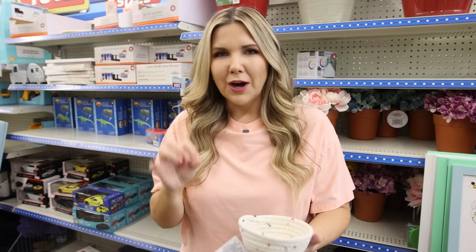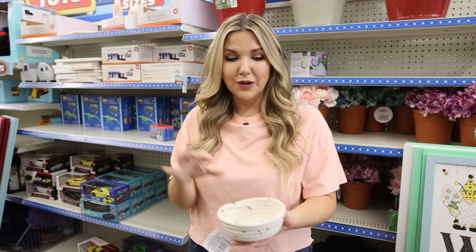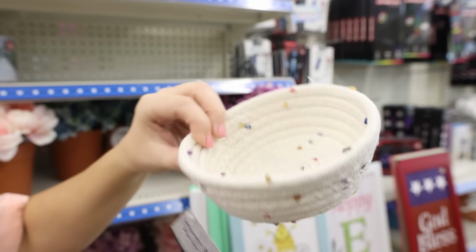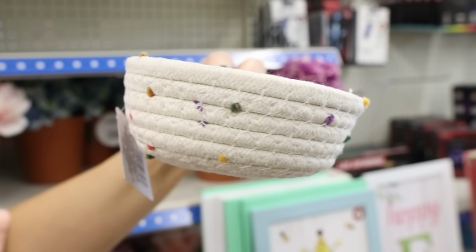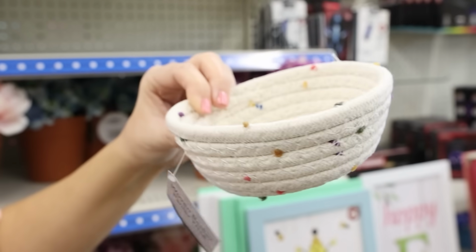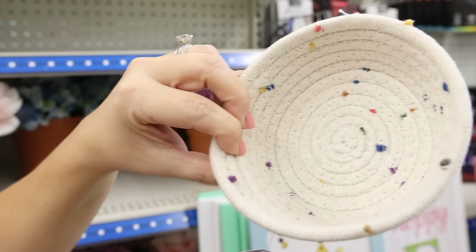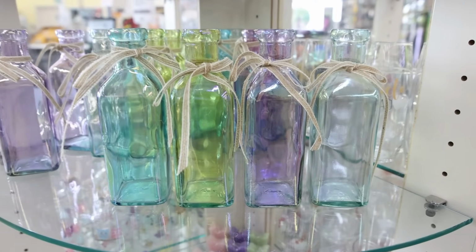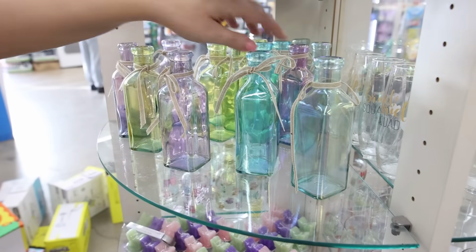Do you guys remember the nautical rope baskets that they've had out now for a while? Well, I found this basket. I think it's just a cute one they have for spring. It's got all these different multi-colors in it, but these little baskets are great for little trinket trays, or you can put them out in a grouping of 3. How cute are these little translucent jars? They come in 4 different colors.